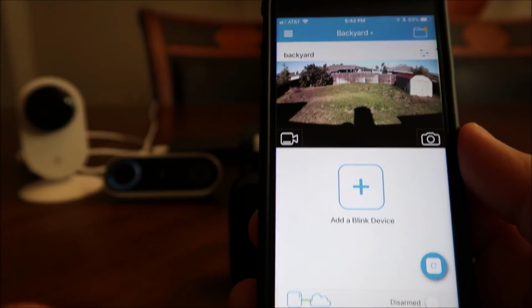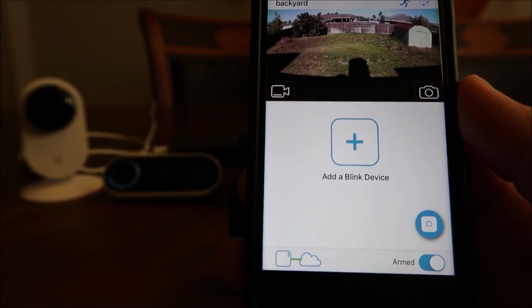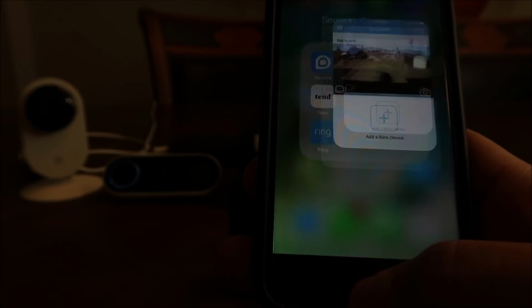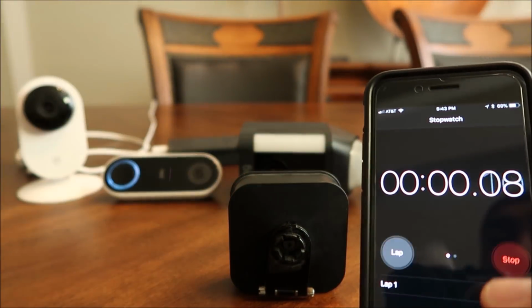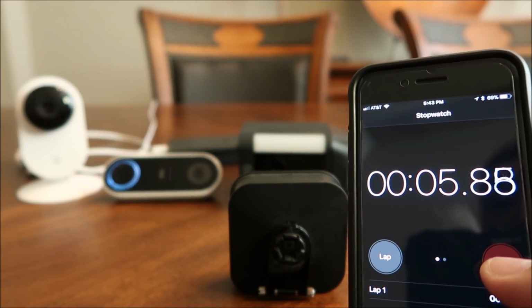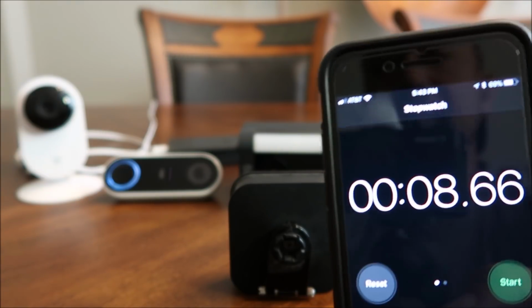Now, what I know about Blink is that it will notify you only after it finishes recording. So the delay in the notification depends on the time you set the camera to record and also on the motion that the camera detected. So I'm going to arm it and let's check it out. Now I'll set my timer. Around 8 to 9 seconds. Now it's not 15 seconds because it was just a quick motion one time.